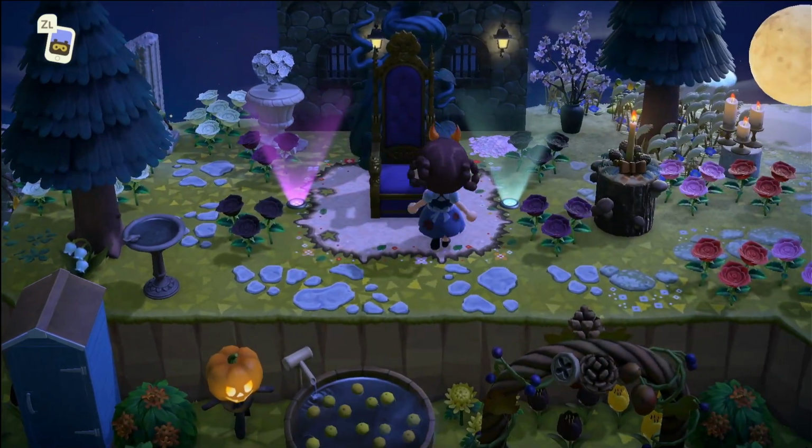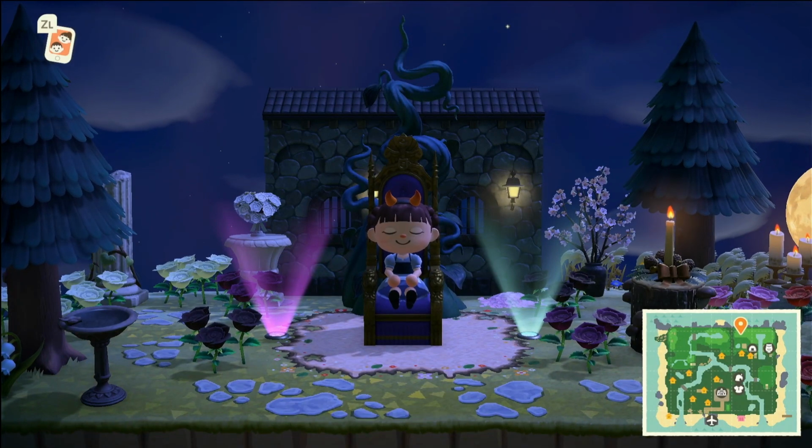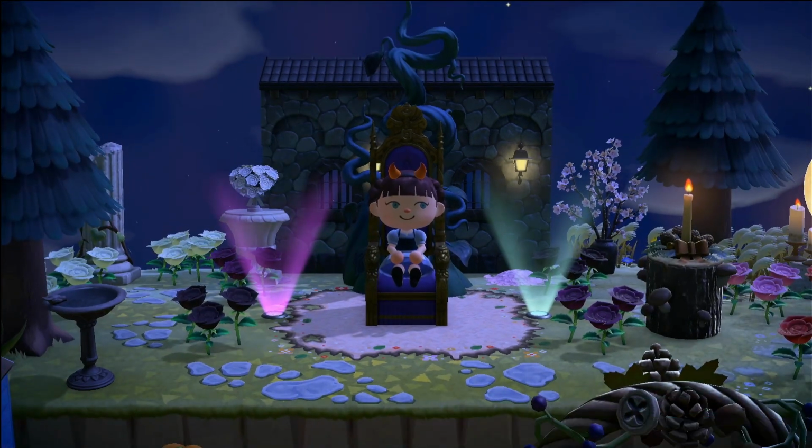I think we saw it all. We did our house and our hedge maze. So basically, I'm going to take, I hope she doesn't mind, but I'm going to take a picture sitting here for a certain reason, and I hope she doesn't mind it.